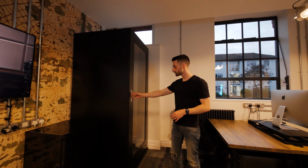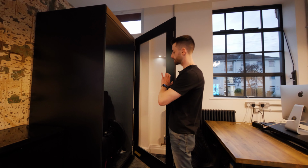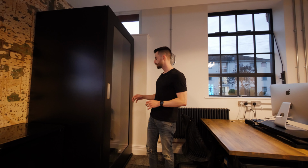So this phone box, which is currently a very expensive storage unit filled with a lot of camera gear, sort of acts as a sound insulated environment where someone can go in, take phone calls, do Zoom calls, and won't be interrupting everyone else in the office. And it's got its own aircon unit in there as well, own lighting, and it was a pretty difficult thing for myself and Rosie to put together.